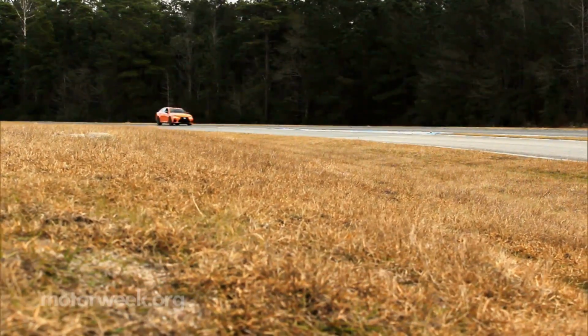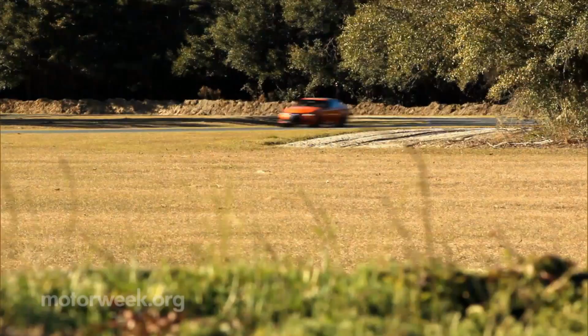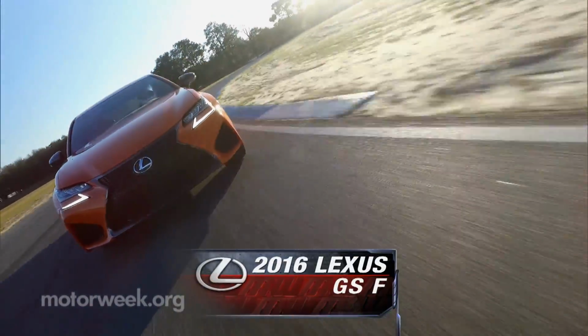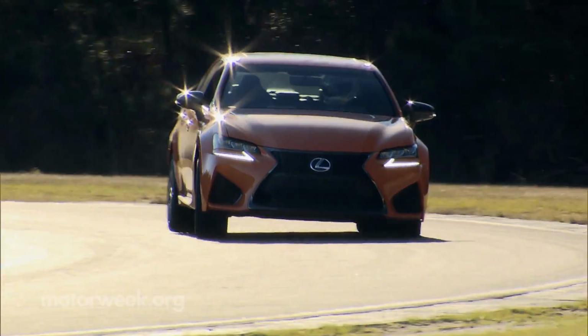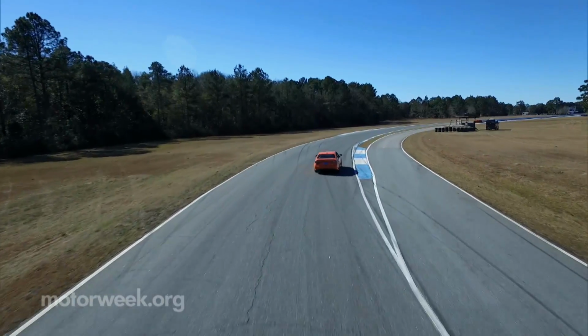Lexus, that purveyor of fine luxury goods that masquerade as transportation. Like any automotive brand, they've had their hits and misses over the years, and we're still not sold on their current trend of putting a European performance bent to every model. But perhaps this 2016 Lexus GSF will change our opinion.